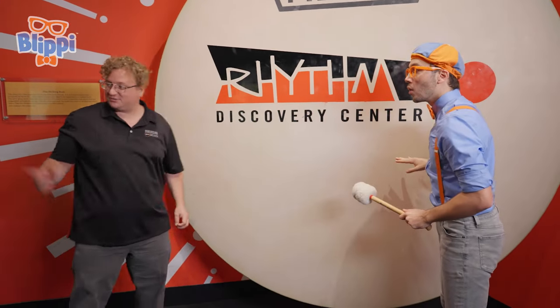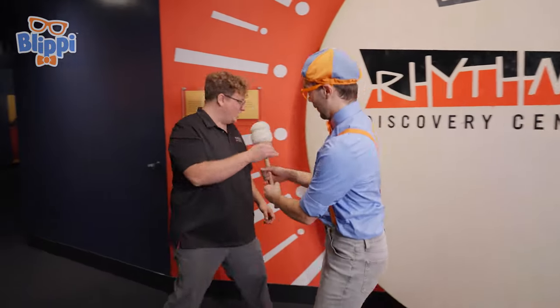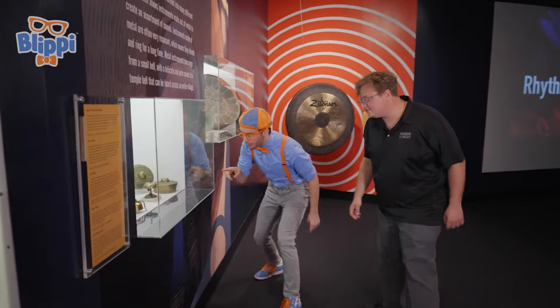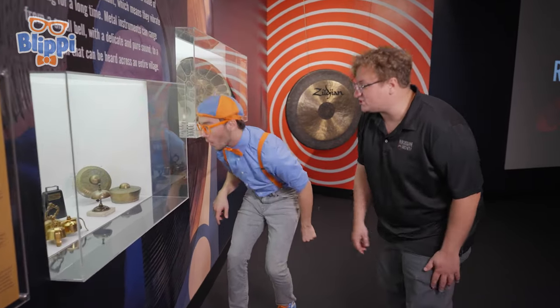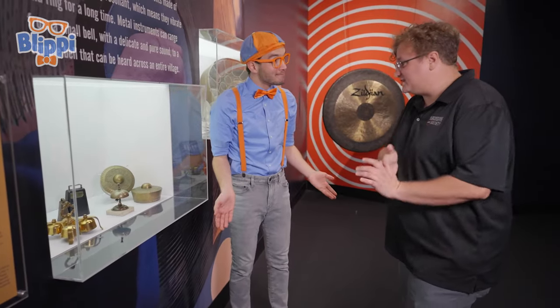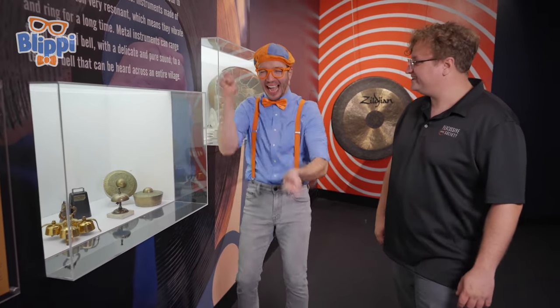No, I have a bunch of instruments over here made out of metal. Do you want to see them? Yeah, that would be great. All right, let's do it. Oh, look at it. Yeah, all of these drums are made out of metal. But they don't really look like drums. Oh, these are part of a bigger family of instruments called percussion instruments. Whoa, well, what's a percussion instrument? Percussion instruments are any instruments that we play by hitting, shaking, or scraping. Oh, so percussion means it's an instrument that you hit, shake, or scrape.